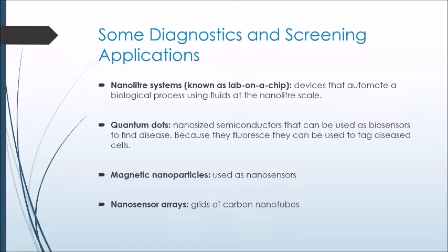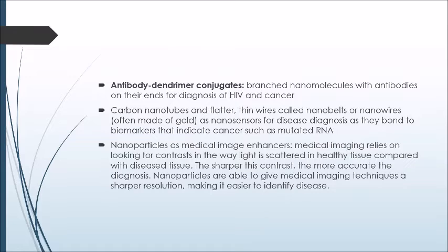Magnetic nanoparticles used as nanosensors. Nanosensor array, grid of carbon nanotubes. Antibody dendrimer conjugates, bright nanoparticles with antibodies on their ends for diagnosis of HIV and cancer. Carbon nanotubes and flatter, thin wires called nanobelts or nanowires, often made of gold, as nanosensors for diagnosis as they bond to biomarkers that indicate cancer, such as mutated RNA. Nanoparticles as medical image enhancers.